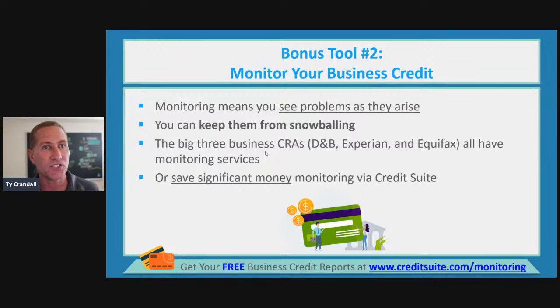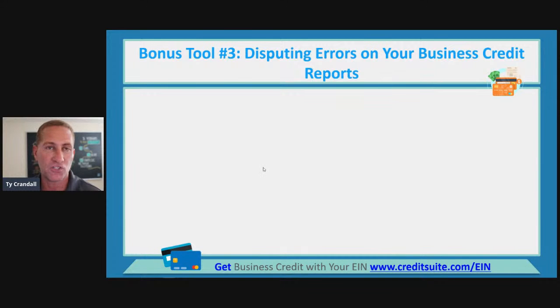DBT, days beyond terms. If you monitor your credit reports and see that they reported you 1 day late, you can immediately pay that bill, work on fixing the damage before that account gets 20, 30, 40 days late, which more adversely affects your score. Remember, you can have a 50 score if you pay on average 30 days late. So if you only pay 1 day late, you've got a chance to get involved right at that point in time. If you're monitoring your business credit reports, fix that, pay the account, and then never let it continue to get worse, which will cause more damage to your scores.